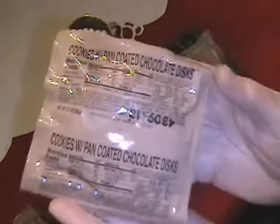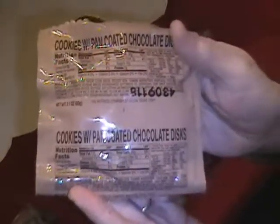Cookies with pan-coated chocolate discs, whatever that is. Never heard of that before, never had that one before. I wonder if that means chocolate chips. There you can really clearly see the packing date, and the way I read that is 309th day of 2004.